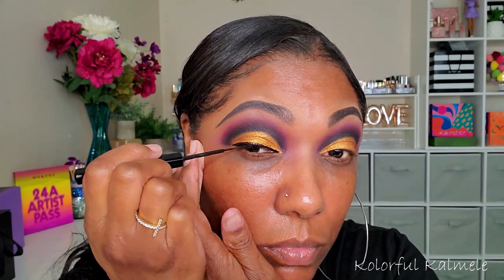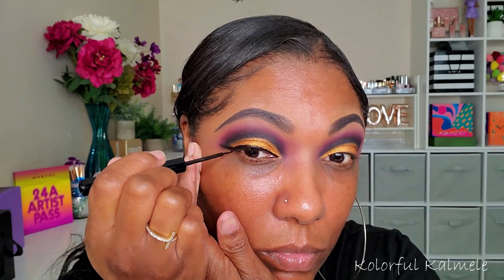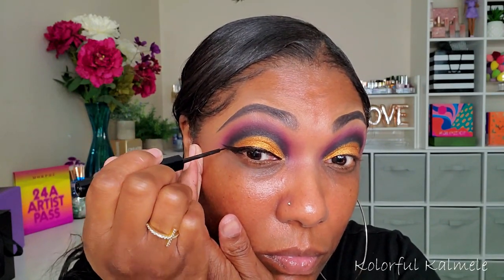Now I'm going in with my NYX Black Liquid Eyeliner. As usual, you guys know this is my favorite, and I'm just creating a simple wing for this eye look today. But you guys see that blend in that crease? Oh my gosh, I love these shadows, you guys. Very, very nice.